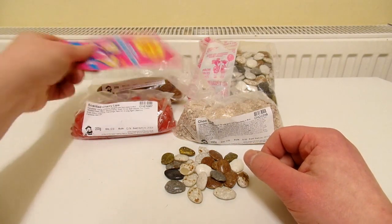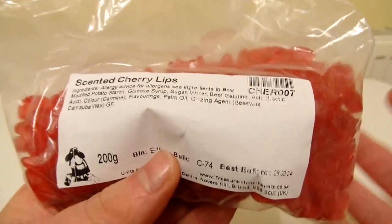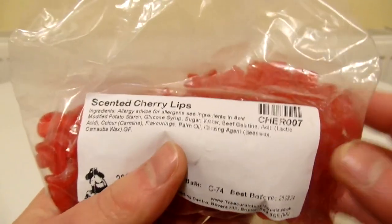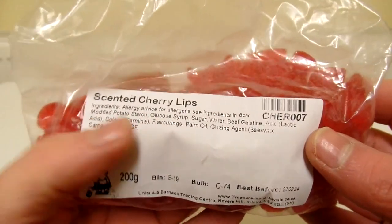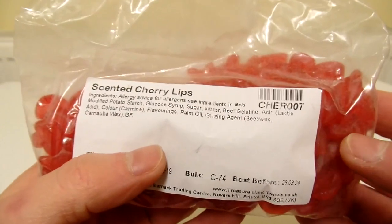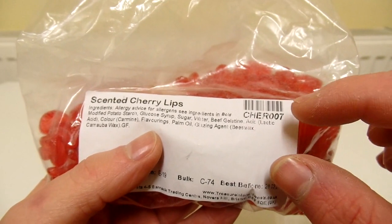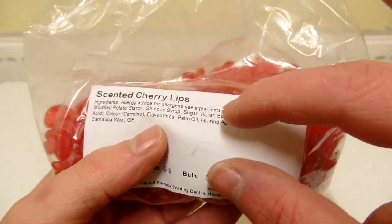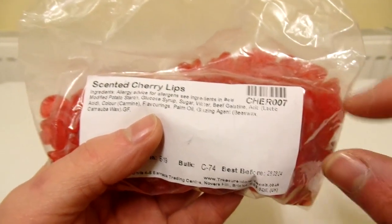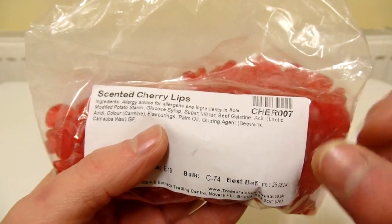Let's try these scented cherry lips. I remember how back in the day when I was going to school, there was a shop near my school, and sometimes I'd go into the shop and buy cherry lips, and I really liked them. From what I remember, they were in a cardboard kind of tube, because it was a long cardboard box, but it wasn't tube shaped, it was pyramid shaped, if that makes any sense.